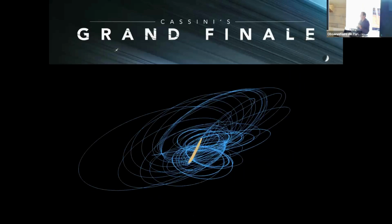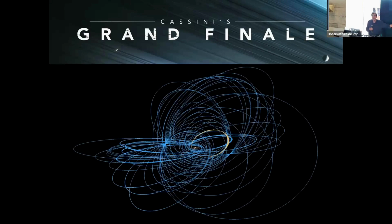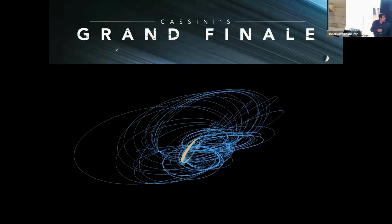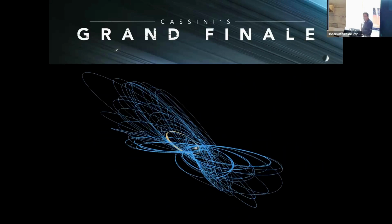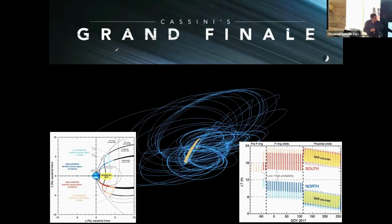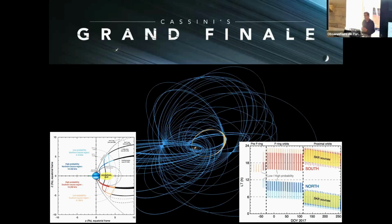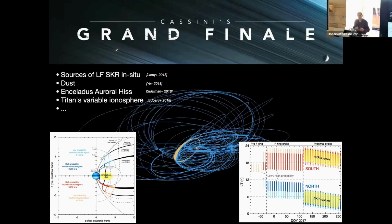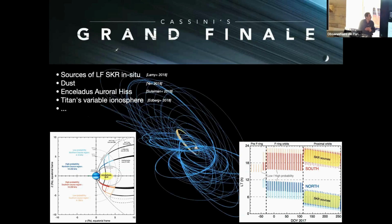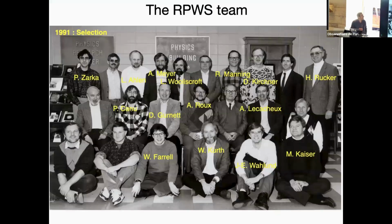The grand finale was a special moment where the trajectory of Cassini went to very high latitudes and very close to the planet. And so this was very, very interesting to observe. First, when you were grazing the atmosphere at the equator, or the ionosphere and the dust, and at high latitude, the SKR sources. And so a lot of studies of the sources were done, a lot of papers came from that. Just a few words to end with the team.